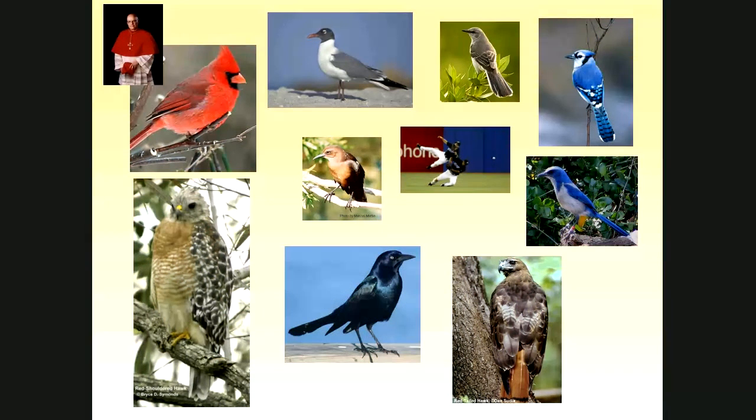These two birds in the middle are good examples of what we call sexual dimorphism. These are both grackles. The male is the one on the bottom, and the female is the one up above, like the cardinals, but people oftentimes think of them as two different species. Laughing gulls, the ones that wake you up when you're trying to sleep at the beach. The scientific name of mockingbirds, I've always loved that, is Mimus polyglottos, the many-throated one.